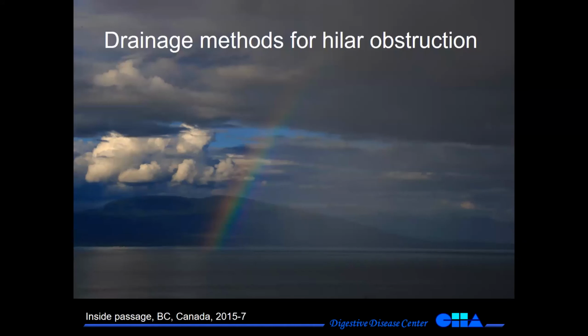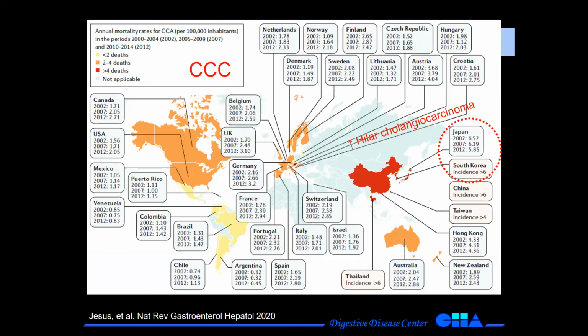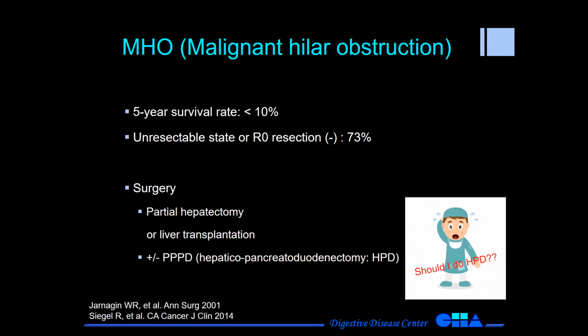First, let's briefly review the different drainage methods. As you know, this figure shows the annual mortality rate for cholangiocarcinoma. The high mortality rate in East Asia may be due to the high proportion of hilar type cholangiocarcinoma. MHO is still a devastating disease with a 5-year survival rate of less than 10%.